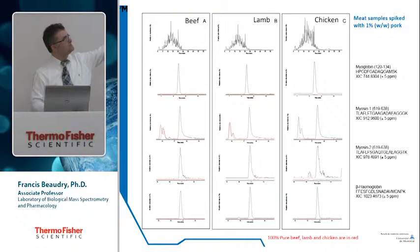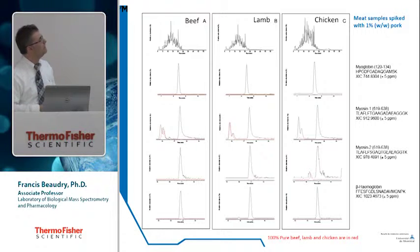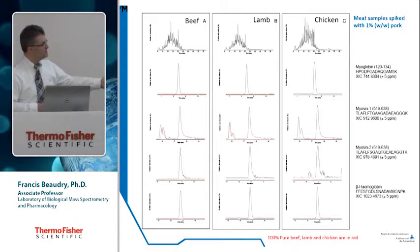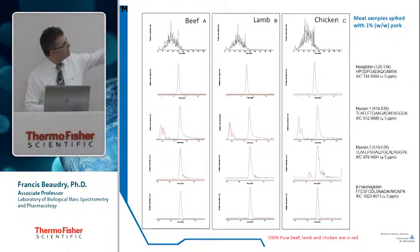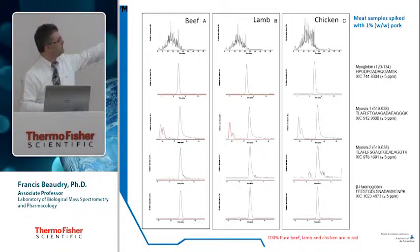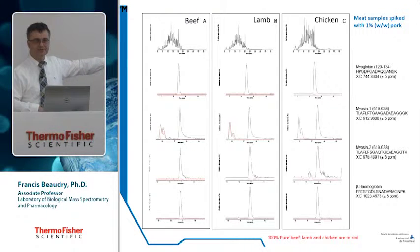So when we look at the spiked meat at 1% in more detail, you look at the myoglobin peptides, myosin 2 and hemoglobin, and you see a very large peak, very specific. And in red is the species, like this one. Here it's beef, so here it's myoglobin, and in red it's only beef, there's no pork. In the peak here it's the pork peak for myoglobin. Here it's the myosin 1 peak at 1%. Same thing, the myosin 2 peak at 1%, very clean.